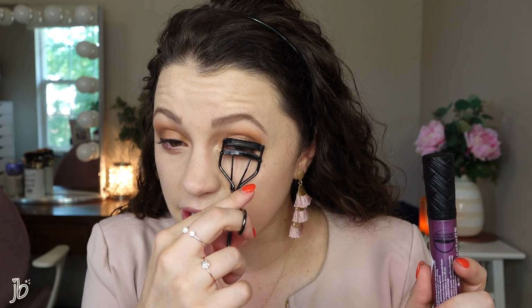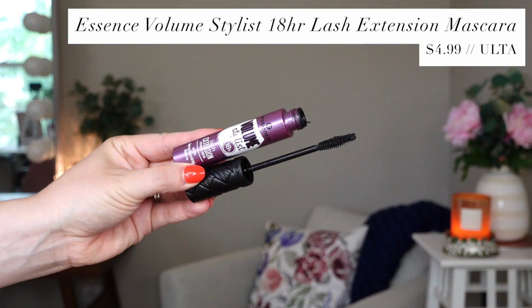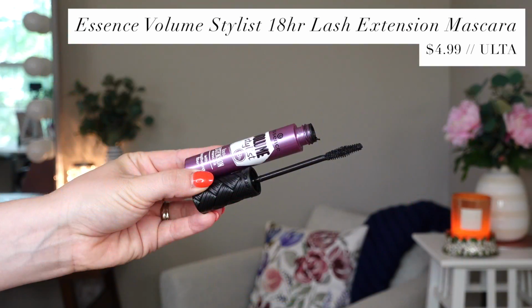So my next favorite, while I'm curling my lashes, is from Essence. And it's this $5 mascara. It's called their Volume Stylist 18-Hour Lash Extension Mascara. It says it's got lengthening fibers. I don't know about all that. I'm sure maybe it does.